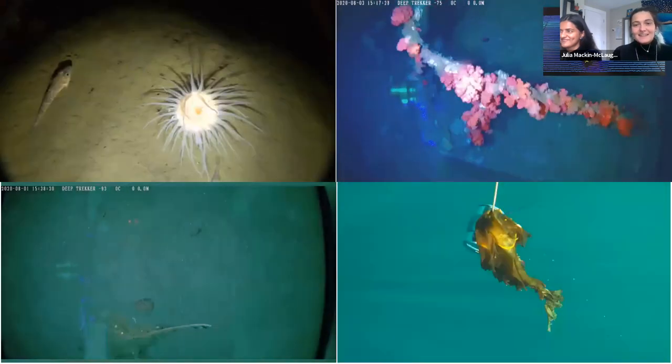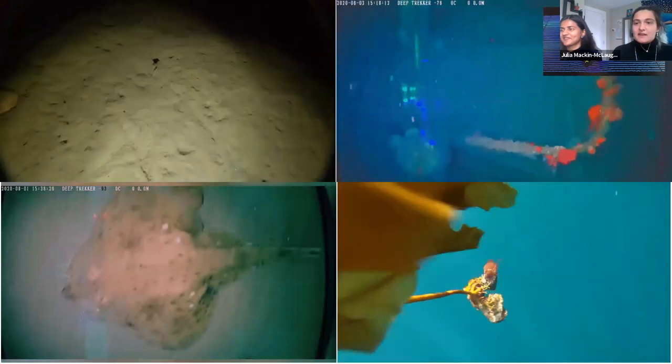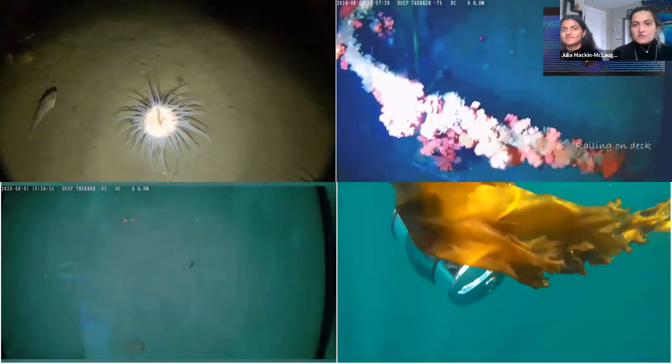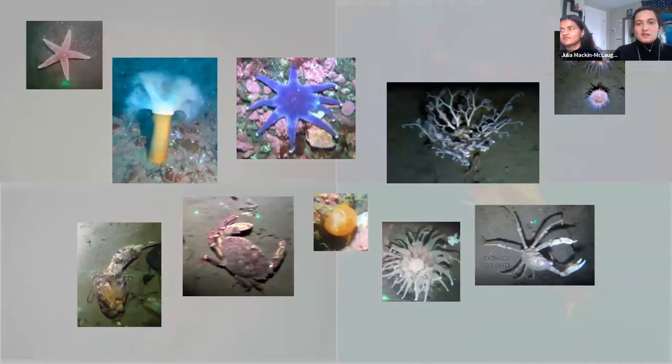You need a snack. But video analysis mainly involved counting and identifying the unique species that we saw from all these videos, which were later classified into species assemblages using clustering methods.